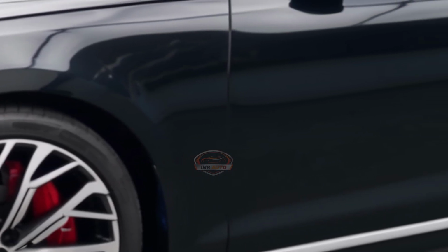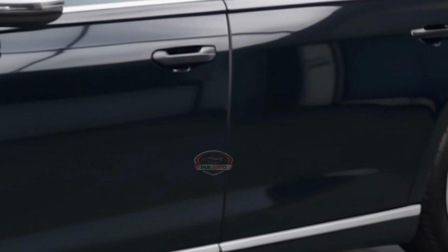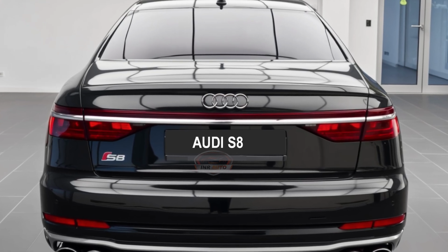So how does this luxury limo handle the corners? You might be surprised, or if you know Audi's S models, maybe not so surprised. But this thing can dance. It comes standard with dynamic all-wheel steering, which is clever stuff. The Audi S8 changes character again.